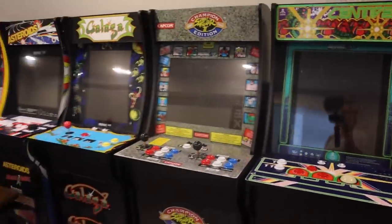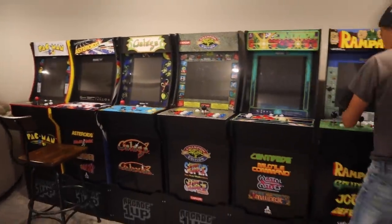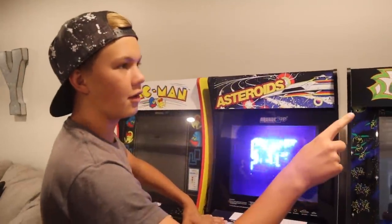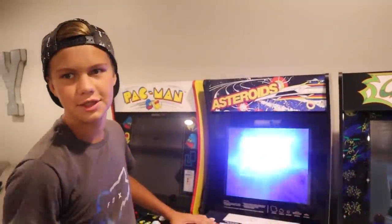We have our arcade machines. Well, Steven, which one is your favorite? Either Galaga or Rampage. I personally like Pac-Man.